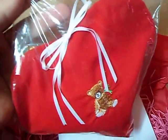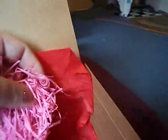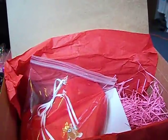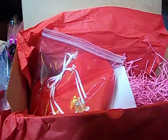I have to decide if I want to keep that or give it to one of my grandkids, but I kind of want to keep it. I don't know. It's so cute. And as you can see, there's this fun little paper inside. And I got all this for $20 shipped. That includes the shipping, so it is definitely worth the money.